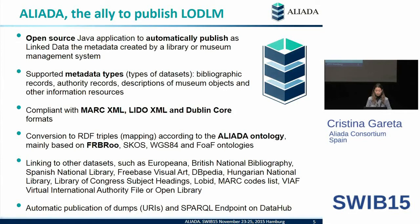And the conversion to RDF is done according to the Aliada ontology, a specific ontology for the project that is mainly based on the FRBRoo ontology, SKOS, FOAF, and two ontologies for time and geolocalization. For the linking to other datasets, Aliada has a predefined list of external datasets to select and to use during the conversion and during the linking. Finally, Aliada will provide the possibility of publishing the dumps, the URIs, and the SPARQL endpoint on DataHub.